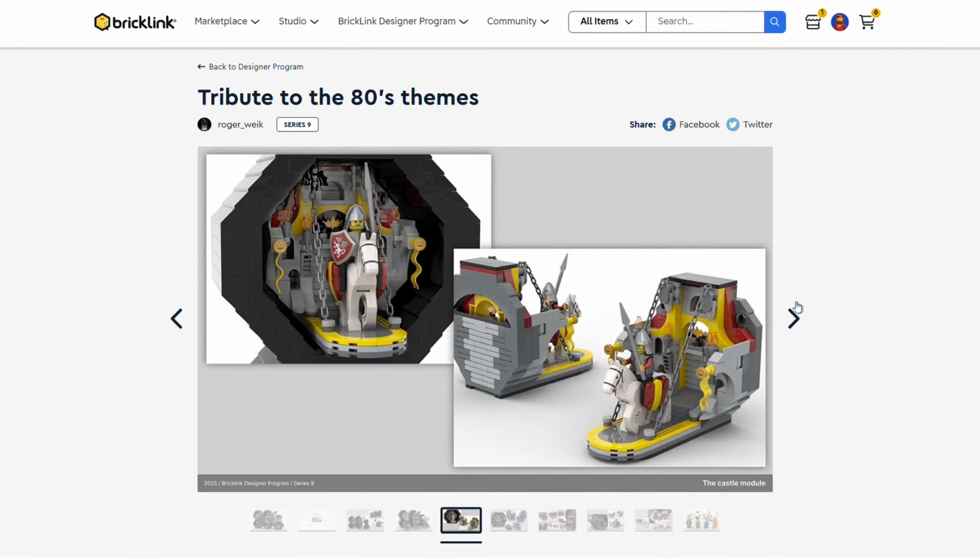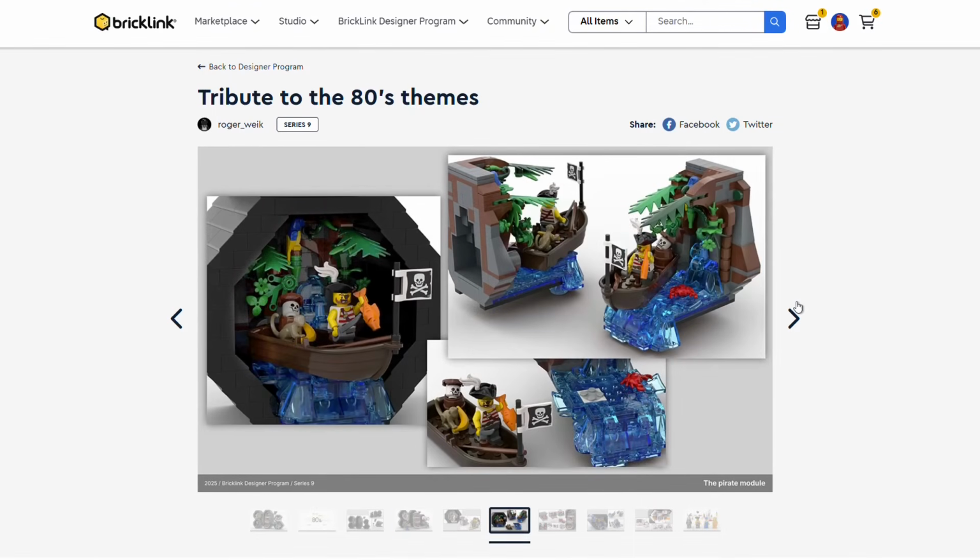So here's the castle module. You get a knight minifigure on a white horse. The pirate module, I like the way they did the water. The water is my favorite part of this build. And basically because the boat is on a turntable, it's going to be able to go back and forth, which makes it seem as if it's going on the water.